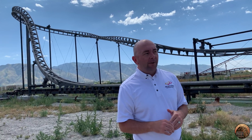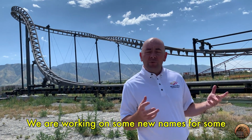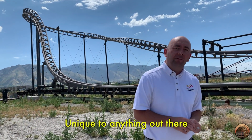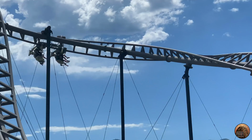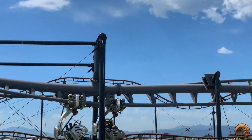So we are working on some new names for some of these elements because they are unique to anything out there. We like some of those names. I like how you twist underneath when you're going around. You get ejector air time floating up. It's a very unique sensation.